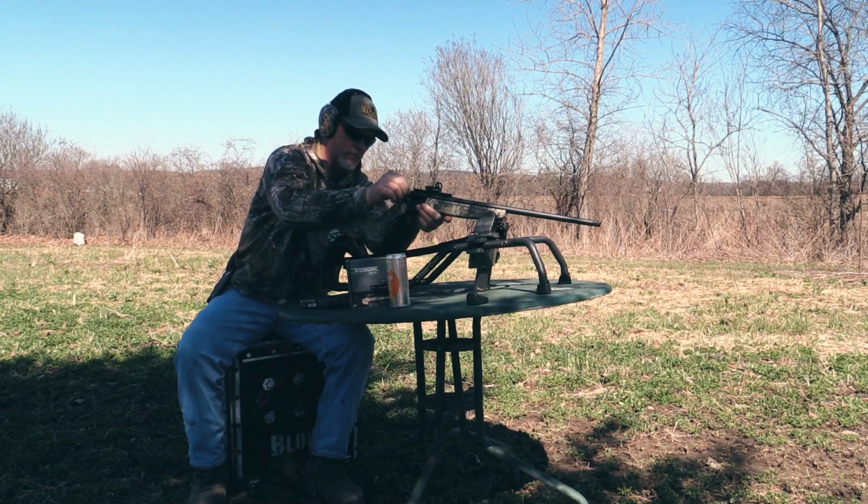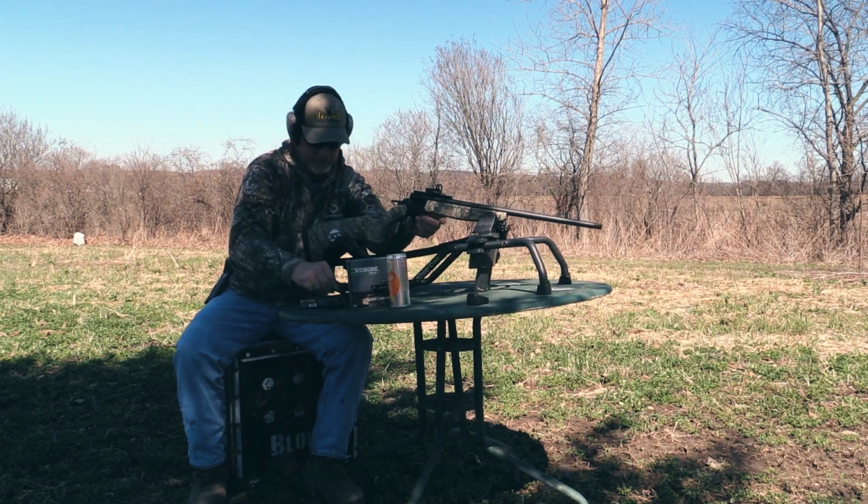I was pretty impressed. I'd seen a lot of guys now using these 410s, stretching them out 35, 40 yards, and I'm pretty impressed with a little bitty 410 shell that it can hold such a good tight pattern like that. So we weren't disappointed at all, and we got it dialed in, and we're ready for turkeys in spring.